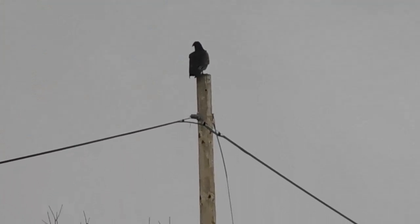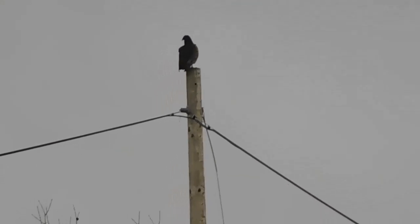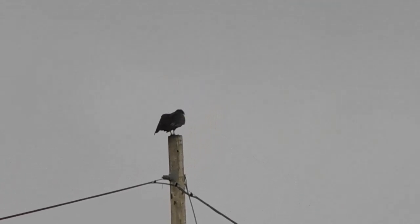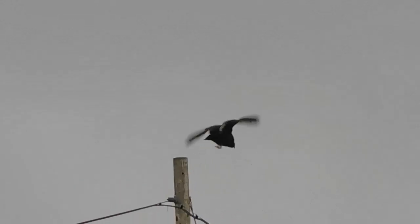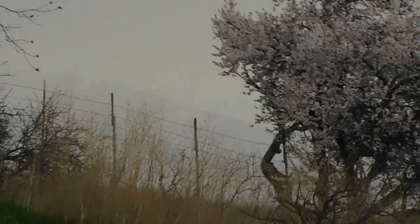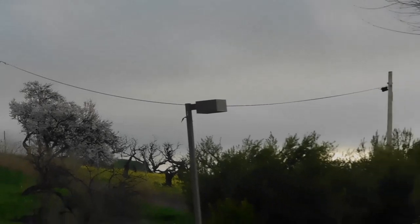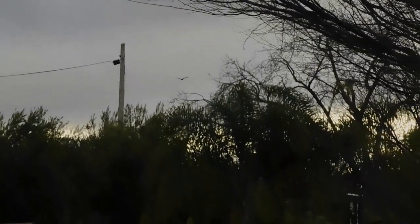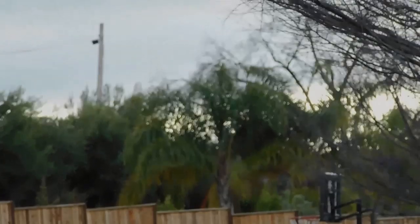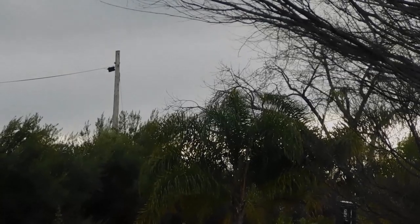Okay, Eurydius Ranch Road, one of our red-tailed hawks finally showed up. This is Sunday, February 3rd. There he goes. Can I follow? And off into the distance he went.